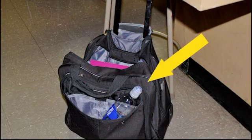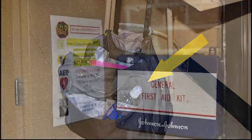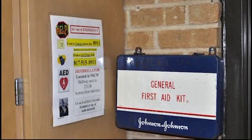Rule number 11 also requires that you make sure that all food and drinks are secured or properly stored while in the lab. Any food or drinks that are visible during the lab period will be immediately disposed of in the trash. Rule number 12. Report any and all accidents immediately to the lab instructor.